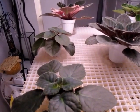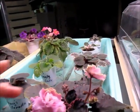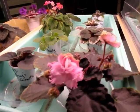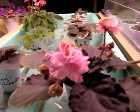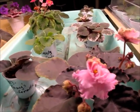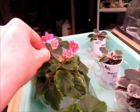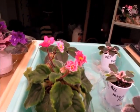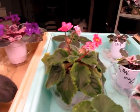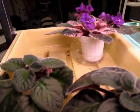So let's go take a look in the basement. This is Buckeye Lost Love. And it definitely has a green edge. And that's bizarre because it's not supposed to, I don't think. So I'm going to look into that a little further. Here is the sport of Ajon's Winter Sun. You need a blossom come off there. Really interesting. Loving that. Everybody else here just hanging out.